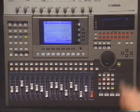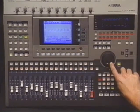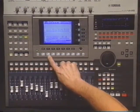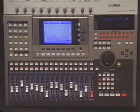Getting around the AW4416 is easy using the cursor and jog shuttle controls here, the locate controls here, and with familiar transport controls here. The last area on the front panel is the sampling pad section. This innovative feature opens up some cool creative options. More on this later.